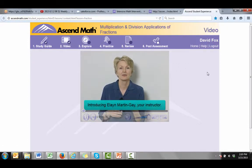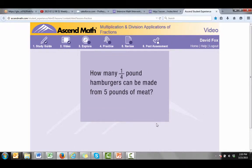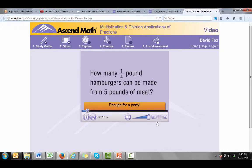During this objective, we'll be looking at applications dealing with multiplication and division of fractions. Throughout the video lesson, the student is engaged with questions that he will need to answer in order to move along. How many 1/4 pound hamburgers can be made from 5 pounds of meat? He'll complete the 5 problems along with the instructor. Most lessons are only 6 minutes or less in length.